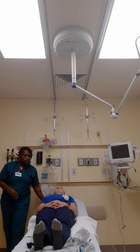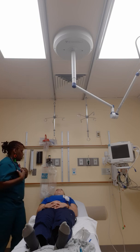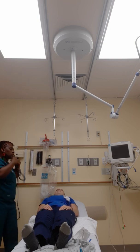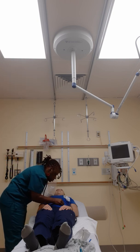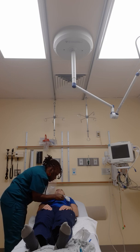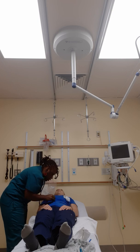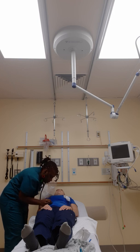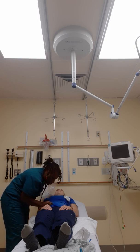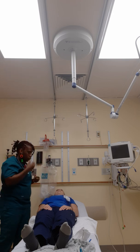And I can see that her symmetry and contour of her abdomen is normal. Now I'm gonna auscultate your abdominal quadrants. Right lower quadrant, right upper quadrant, left upper quadrant, and left lower quadrant. Okay. Ideally, that would have been done also over bare skin.